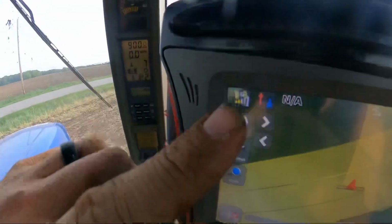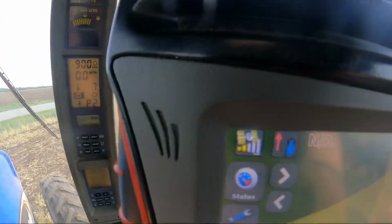So we're heading on back to the field. We're gonna keep planting. Hopefully get that field done tonight. Might be kind of a late one. Back in the field here, just waiting for our accuracy to kick in. It takes a little bit longer on RTX to get the signal locked in, sometimes like 10 minutes or so. So we just gotta wait for that. Once we hit green bars, we'll be back at it.